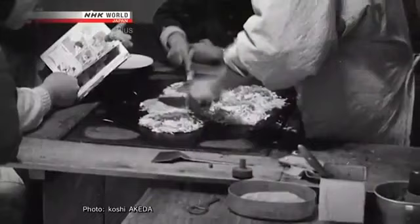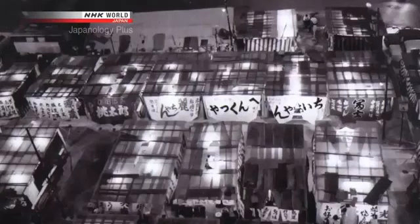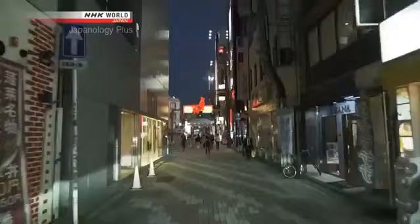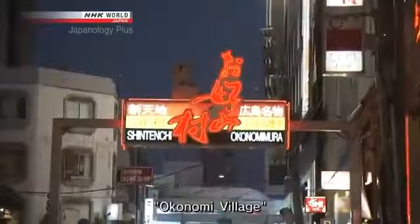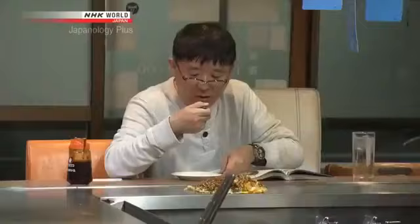It was invented in the post-war years of food shortages. This was a meal you could whip up with just flour and a few vegetables. By around 1960, the dish had become so popular that Hiroshima had about 50 food stands crammed into Okonomi Village. Okonomiyaki was established as Hiroshima's soul food, and to this day, locals enjoy trying out new places in their search for the best version.